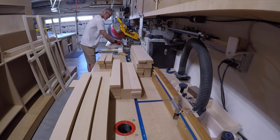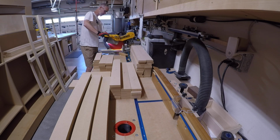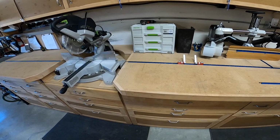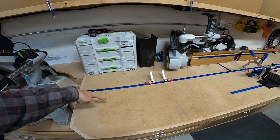Now, once that's all done, you're going to have a whole bunch of parts for your doors. I label all my parts. If they're doors, I label all the rails and all the stiles. So I'll put an S at the top, or I'll put an R for rail.